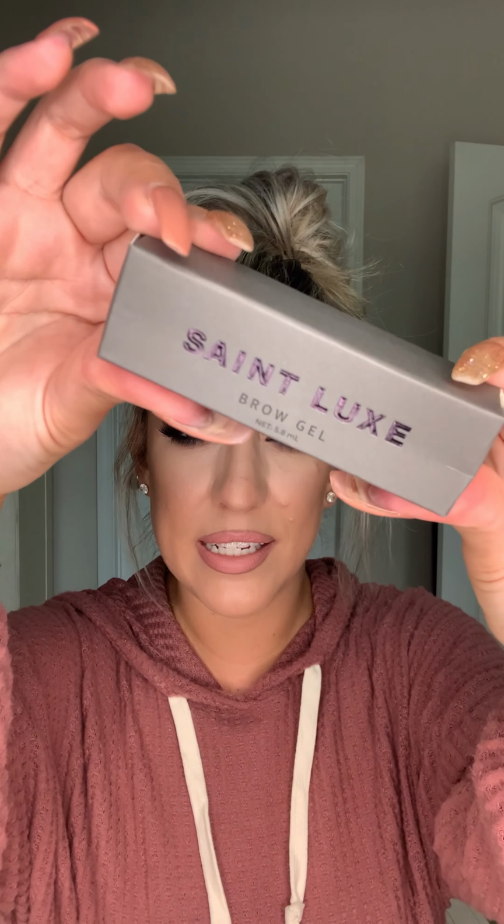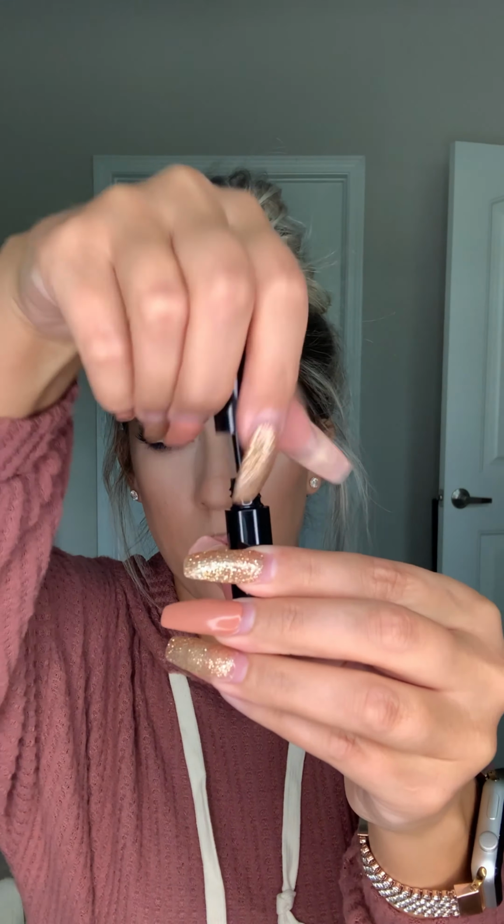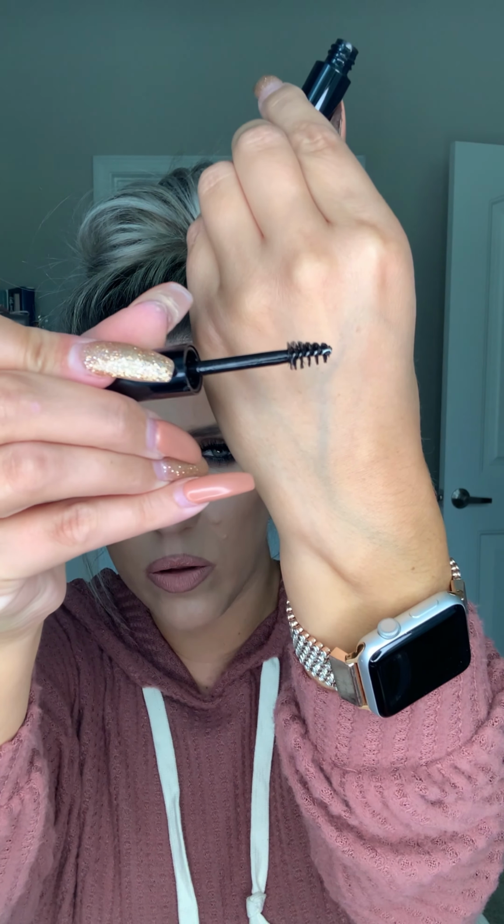So the first thing I'm gonna start with is the St. Luxe Brow Gel. I actually don't have a brow gel at the moment, so I'm kind of excited about this. It is a small little tube that when you open, it's got the very small little brow spoolie on there. So I have already filled in my brows, but I've not set them with anything. So let's just go ahead and dust this in and see how we feel about it.